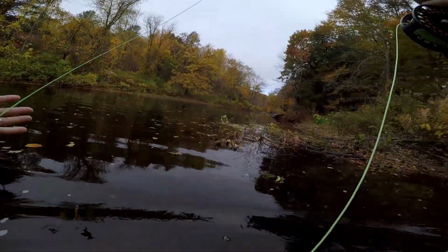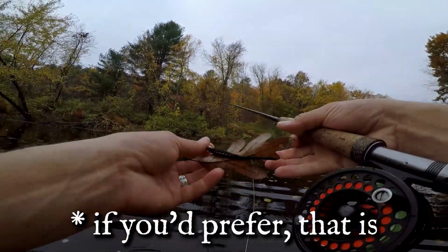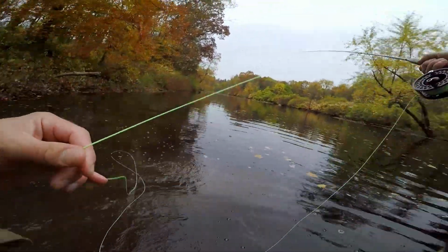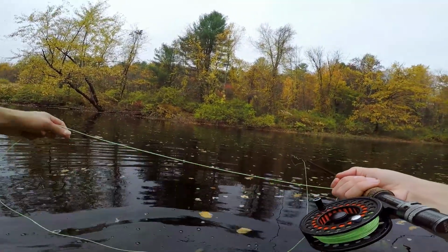If you're out here first time trying to get one of these salmon, go with the spinning rod first. Don't feel like you need to make it happen with the fly rod first. Let yourself get that experience and then move on to the arguably more laborious task of getting one with the fly rod afterwards.